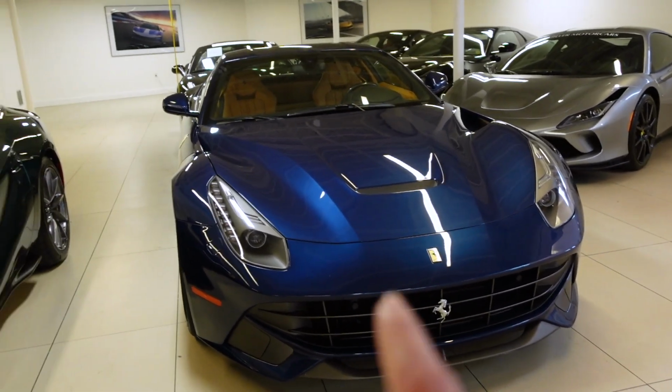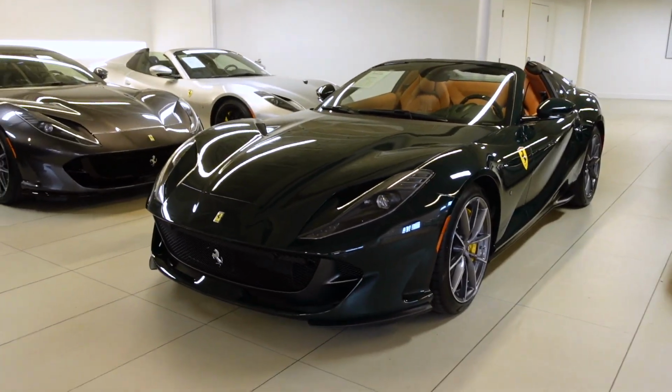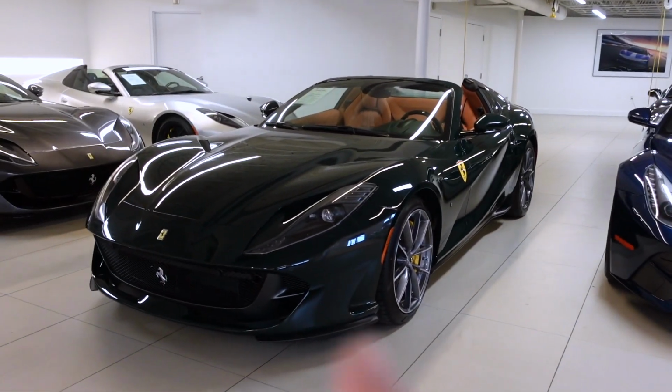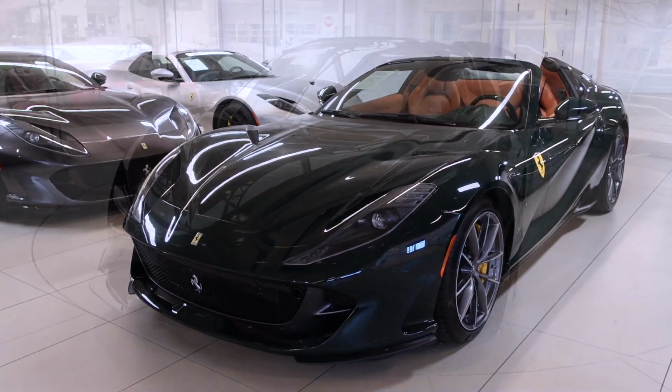I'd love to know, out of these four V12 Ferraris, which one you guys would take. For me, the choice is clear. As much as I love blue, I prefer the 812 GTS over the F12 Berlinetta, and this green over tan spec is just unbeaten compared to the other two.